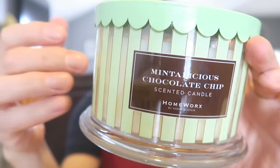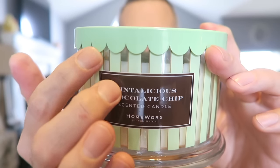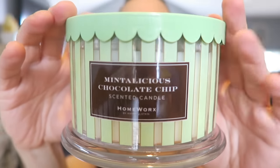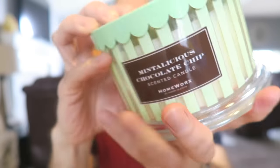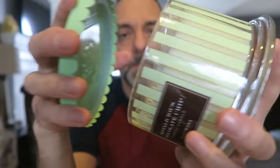These are candle jars, except the lid is different. It has, I forget what that's called, little circles on the end. I think they call that a certain kind of style. The green color goes all the way around, and then it has the mint green top lid with this monogram on the top. Very pretty. And it's just white wax with three wicks, of course. And this one reads iced peppermint, crushed white chocolate, crystallized sugar, whipped cream.